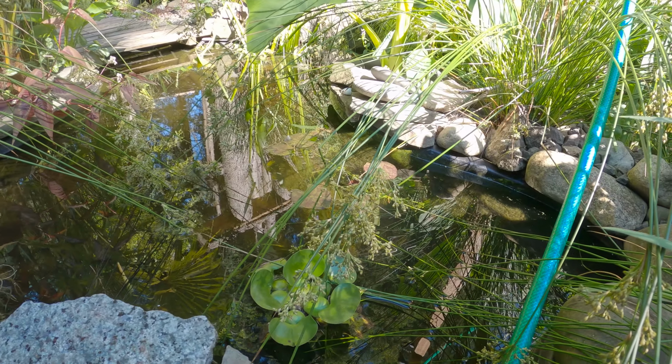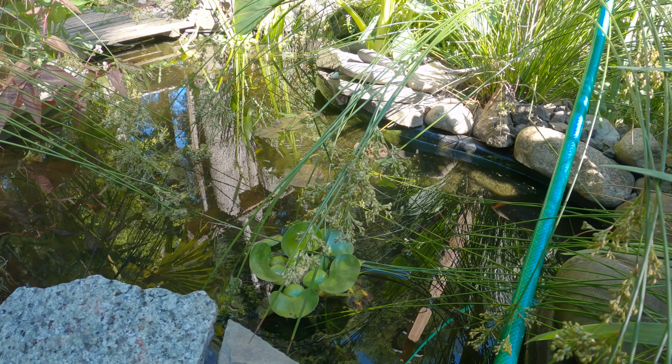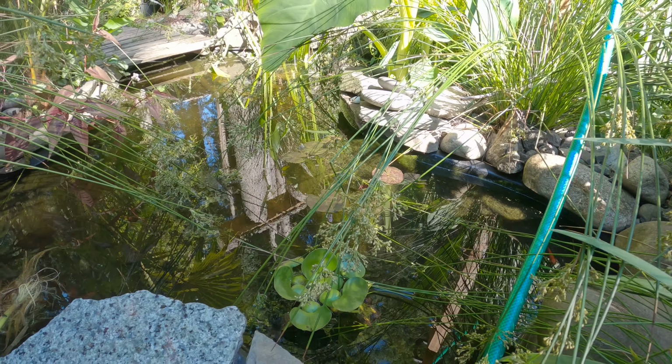They eat the algae on the sides, and I'm sure they eat bugs and other stuff that falls into the pond. And they're growing like weeds. My first batch did not grow this fast.